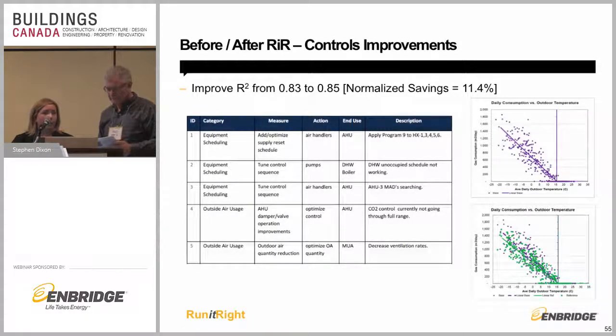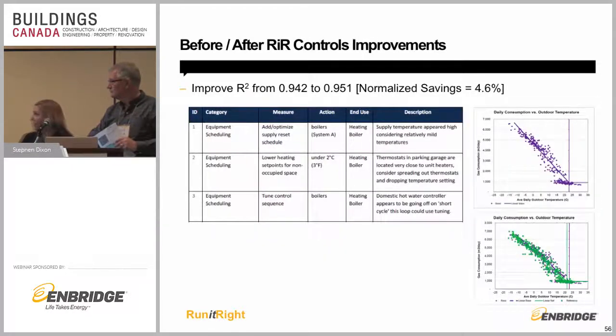And it's an important part of our business because it allows our customers to reduce their costs so they can work through heating and cooling their buildings. That's important to us as a company, to make sure that our customers can afford what we're selling them. Here's another example, right? So we've got an appropriate supply reset schedule: adjusting the supply water temperature reset schedule, lowering the heating set points in particular spaces, and then tuning the control sequences on the boilers.